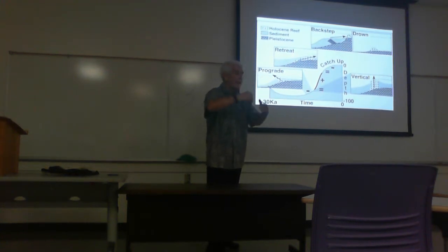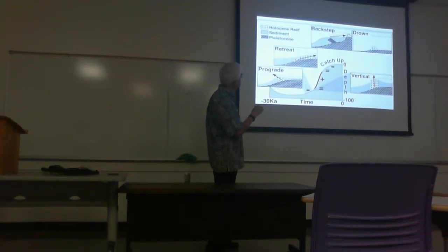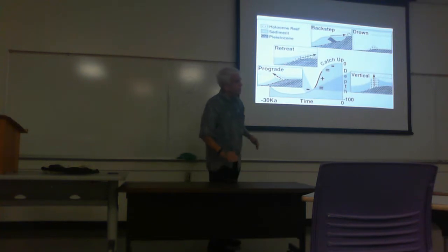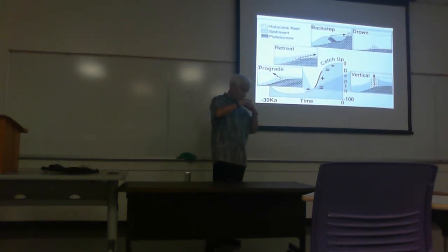They're backstepping. But if they're retreating, it means the corals are growing this way. Backstepping is they jump from here to here. It's really going fast. Now, if it's really going up fast, then the corals can drown. But this isn't just the sea level going up fast. I think corals can generally keep up with sea level pretty much no matter how fast, even though reefs don't go up. Sea level naturally doesn't usually go that fast.